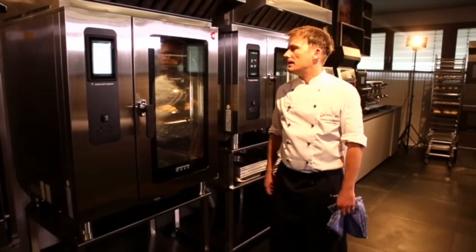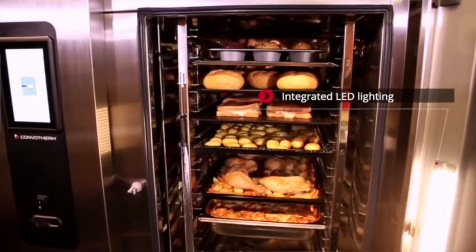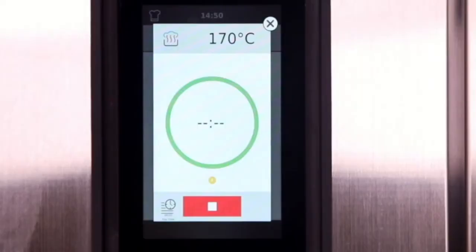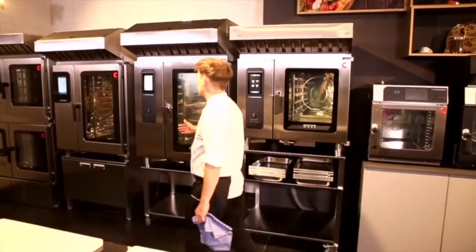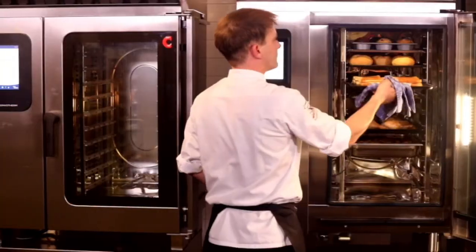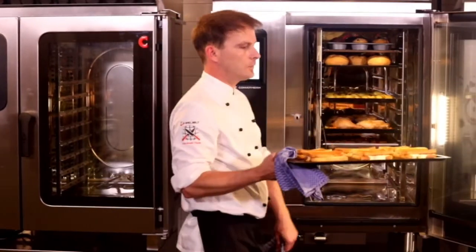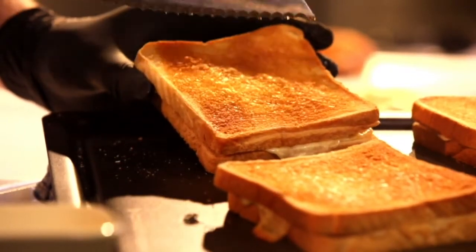With the new LED lighting in the door, I can clearly see how the muffins are rising nicely, and I see the browning starts on the toasties. The tray timer always reminds me when it's time to take one of my products out of the cavity. And now look at this browning of the toasties. Perfect browning, absolutely crunchy but not dry.